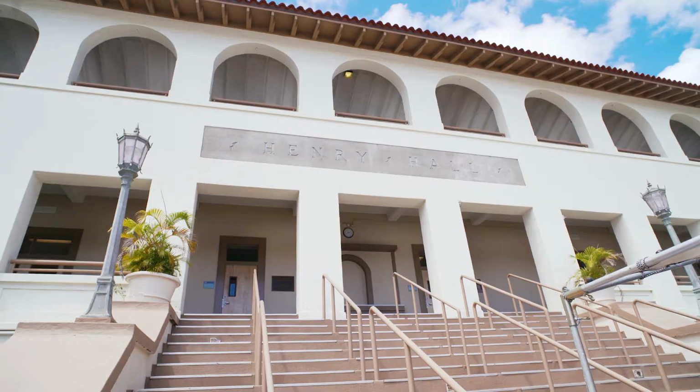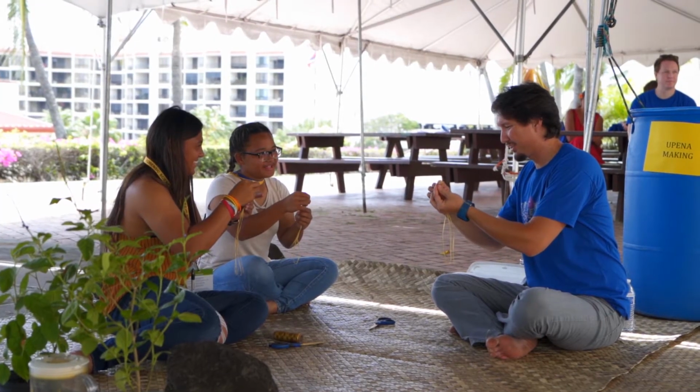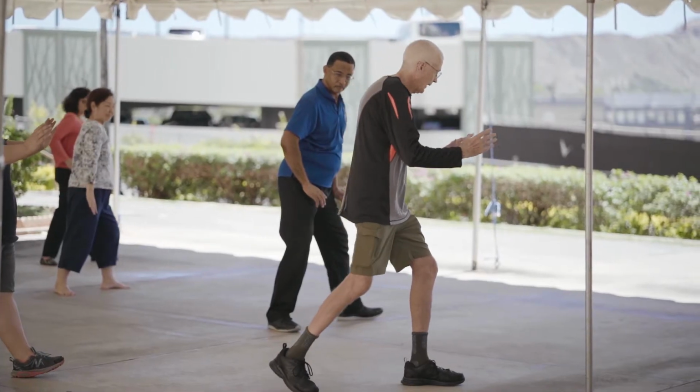This is Henry Hall. At the base of this building, you'll find the courtyard where students are able to hang out before and after class. You'll find larger events such as Club Fest or even Qigong exercises held here.